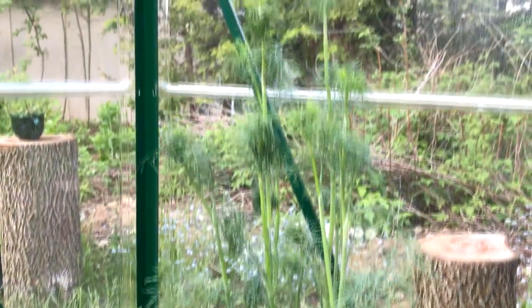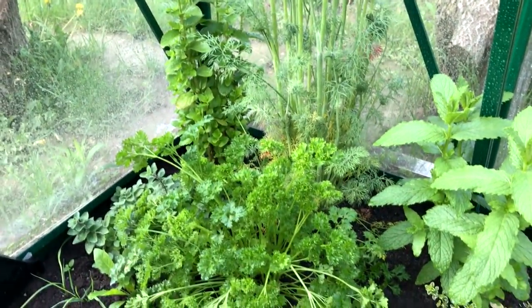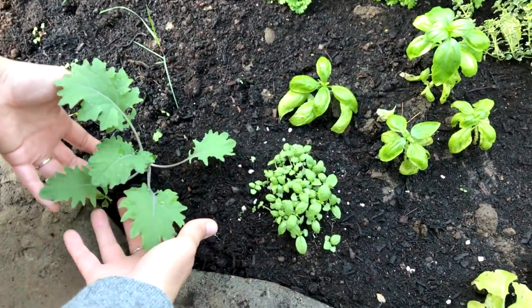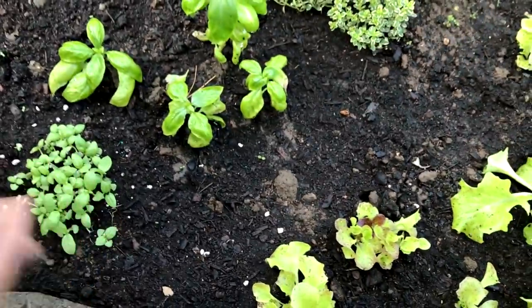Look at our dill! Look at that! It's like a skyscraper. I was told that it will get flowers soon, too. I never knew that dill actually gets flowers. This is our rebel kale that somehow just dropped on the ground and is doing things.